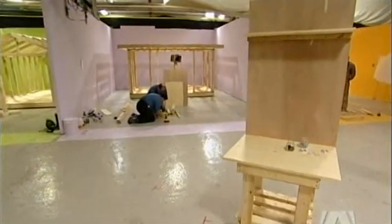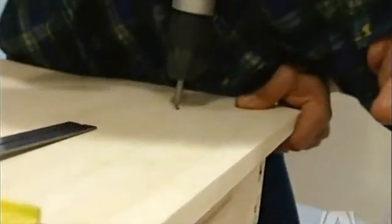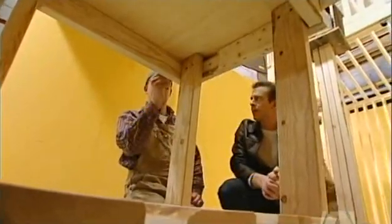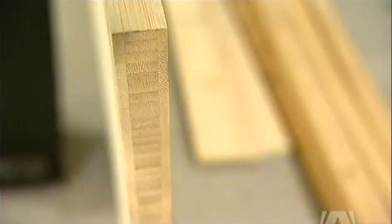The first building challenge was putting together a prefab workbench made from waste framing material and these incredibly strong countertops made from multiple strips of the fastest growing plant on the planet, bamboo. Bamboo has a higher weight-to-strength ratio than graphite. And because new plants shoot from old roots, soil erosion never occurs when bamboo is harvested.